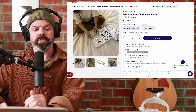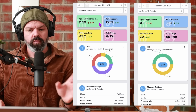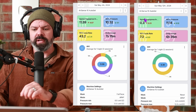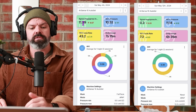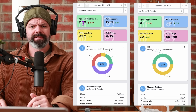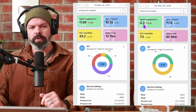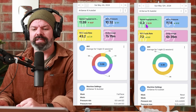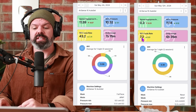Let's check out these results. All right, let's go through it. So over here, we have the full face, the F30i, and then over here, a week later, we have the Solo mask. Straight up, apnea-hypopnea index, originally 12. We know that's an underestimation. More likely, 40, maybe more. And here we go, apnea-hypopnea index, 0.3. Less than 1. How good is that? But check this out, the leak rates here. All right, now it's down 7.2.